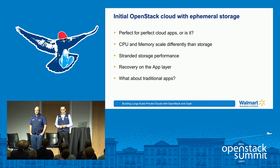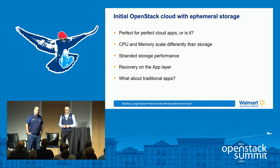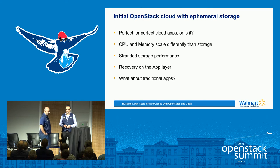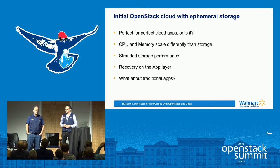When we started off doing OpenStack, we did it only with ephemeral storage, local disk. The idea being, hey, it's a cloud app. It should be able to run with ephemeral only. In theory, that might sound good. And we did move a lot of our e-commerce workload over that way.